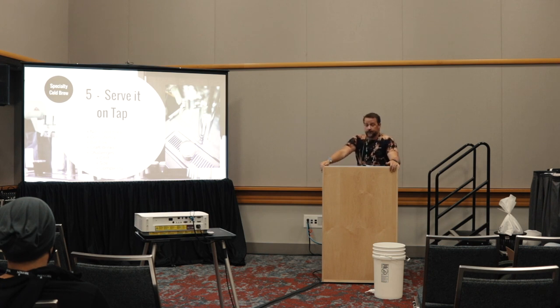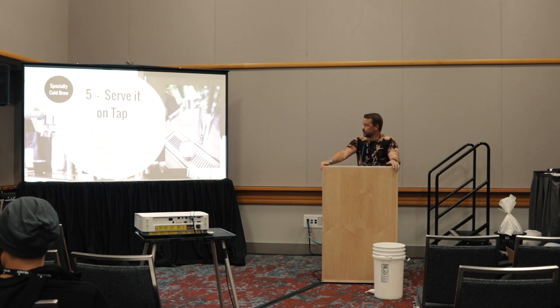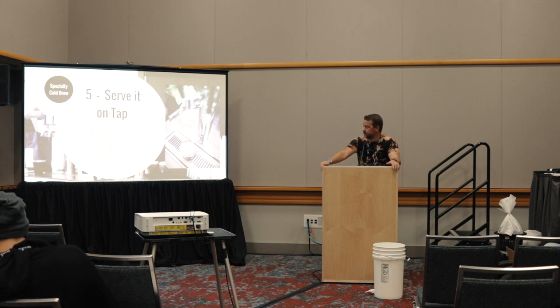But it also helps your bar flow. It makes it even easier. Some people will serve cold brew kind of like from a pitcher or even from one with a spout on the bottom. This is an easy way to pour cold brew for you. It improves bar flow.